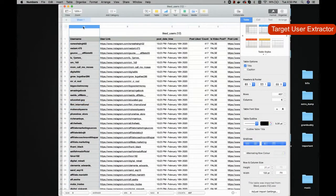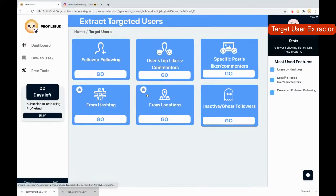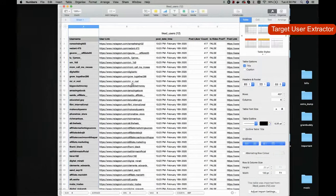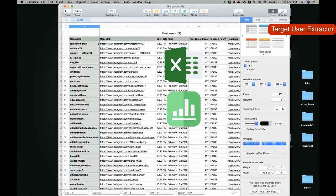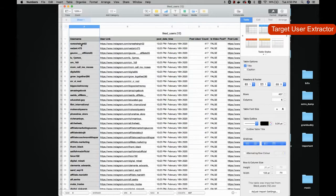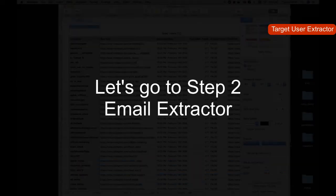All we have to do is copy this whole column, and this is what we'll use in the email extractor. The sheet being downloaded is a CSV sheet. You can open this with Excel, with Numbers for Mac, or with Google Sheets. So just open the sheet, get this first column, and put it into the email extractor in the next step. Now let's see how to do that.